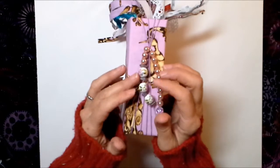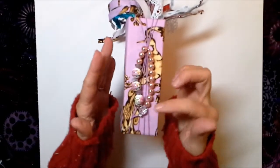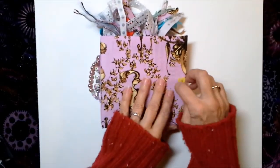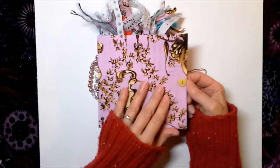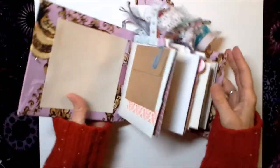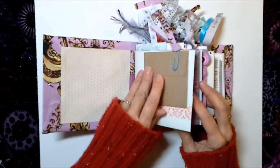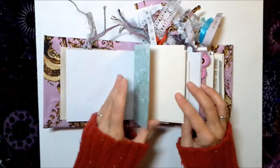And there are some amethyst chips right here. You can kind of see them. Some porcelain beads and some glass beads on the spine. And this is finished with a brad that just says I, or 1, or whatever you want it to be. Started off with a little pocket with a few little things for you to toy around with.